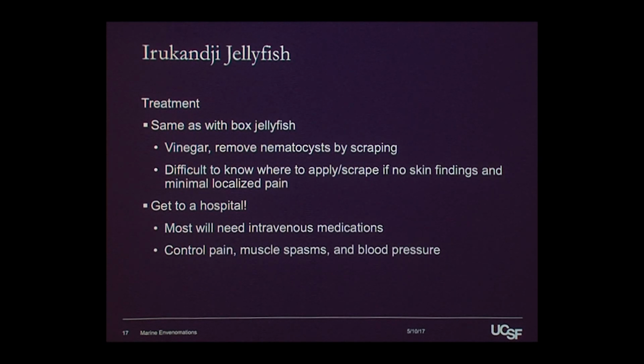So what do you do if you happen to encounter an Irukandji? First off, try to figure out if you actually did, which is going to be hard to do. But if you think you were encountering an Irukandji jellyfish, the treatment is the same as a box jellyfish. So vinegar, and then remove the nematocysts as much as you can by scraping. It's going to be hard because, like we said, there's no skin findings. So if you don't have any skin findings, you don't really know where to scrape. And classically, these don't cause a lot of immediate pain at the sting site.